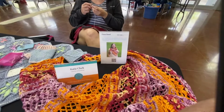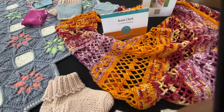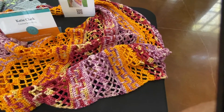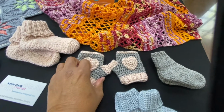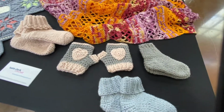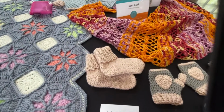I can tell. And there's a picture of Katie showing off this beautiful shawl, you all. Look at the intricacy, and the color choices she's made are my favorite colors. And don't you love these little mittens with the fingers out? That's what we need in Mississippi. Yes. And there's some little socks for the little ones.